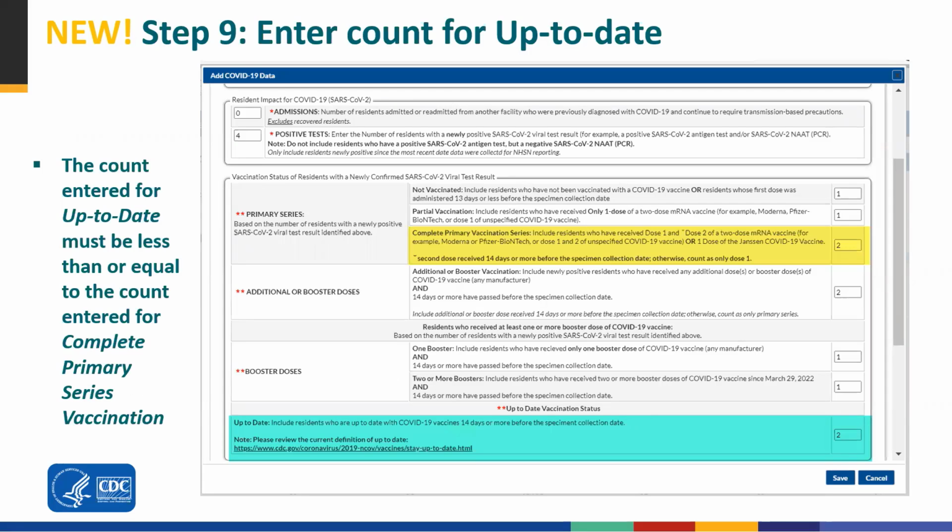So step 9 will be to enter the count for up to date. Once you've entered counts for one booster and two or more boosters, move on down to enter the count for up to date. Of the residents who are newly positive for COVID-19, indicate how many of those residents are up to date with COVID-19 vaccines. The count entered for up to date must be less than or equal to the count entered for a complete primary vaccination series. As you can see here highlighted in yellow, we have entered a 2 for the complete primary vaccination series, and then we've also entered a 2 for up to date. So we could have entered anything from 0, 1, or 2 in order for that to be less than or equal to the complete primary vaccination series.